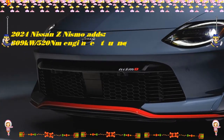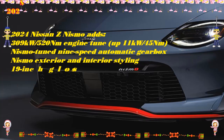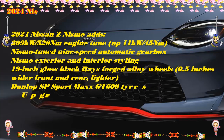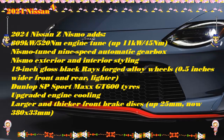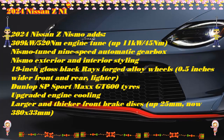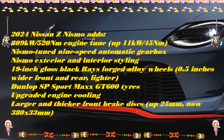Thoughtful tweaks. Nissan massaged the twin turbocharged 3.0-liter V6 engine to 420 HP and 384 lb-ft, which gives the Nismo model an extra 20 horsepower and 34 pound-feet over the base Z. That may not sound like much, but considering the Z is already one of the most powerful cars in the class, Nissan says the power improvements to the Nismo model were deliberately subtle.